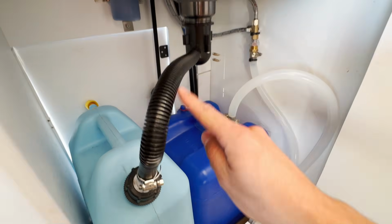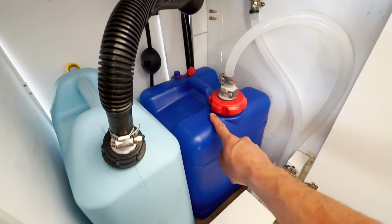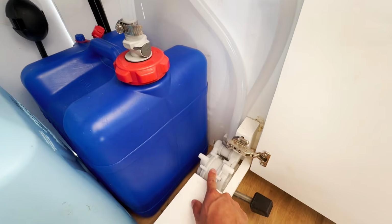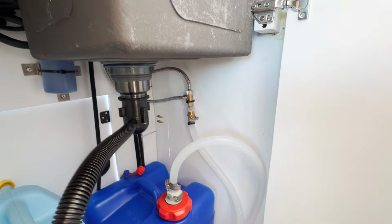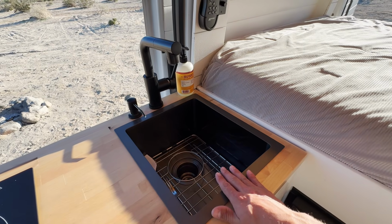This is a Camco flexible RV drain, so 7-gallon freshwater, 5-gallon gray water, Whale Gusher foot pump, silicone tubing, a bunch of different fittings there. I believe this was a 13 by 15 sink.